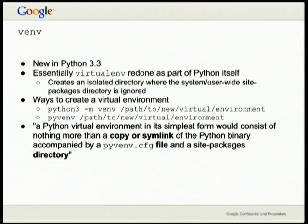Because it's now directly integrated into Python, a lot of the edge cases you might be used to hitting with virtual env are now gone because it's a directly supported thing. And an environment now can be nothing more than a copy of the binary, or even just a symlink on the right OS, a little config file, and a site-packages directory. And that's it. It's really lightweight, and Python now completely supports it all the way through, and it's fantastic. No more downloading virtual env for every single project. It's just there. I love it.